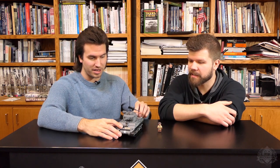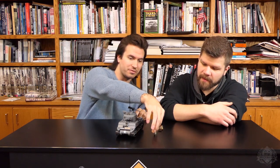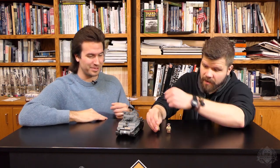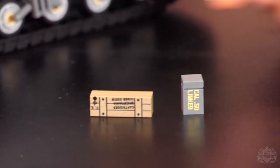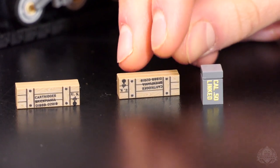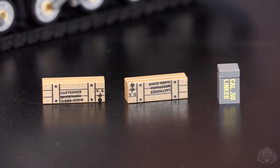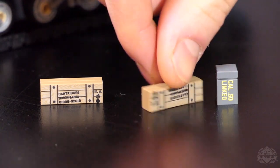We have printed elements. There's a lot of cool little printed stuff in here. So we have the classic 50 cal linked. That was one of the first printed elements we probably had printed in house. Something like that. That's a nice throwback to that one. And then we do have two of these new crates. These are awesome. I'm really excited for these things. There's a subtle wood grain. Brand new pine boxes in World War II are pretty light, so it's got that wood grain to it.